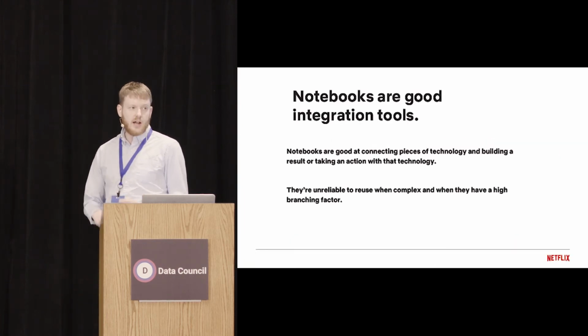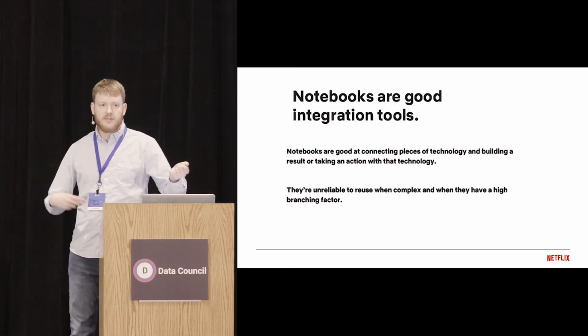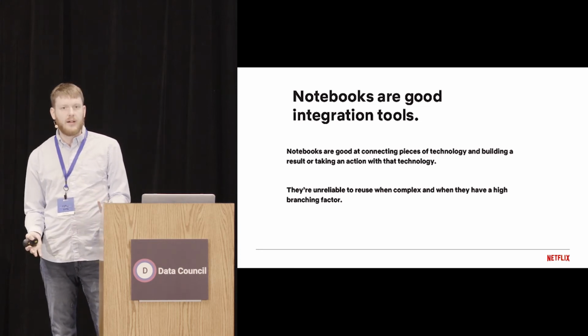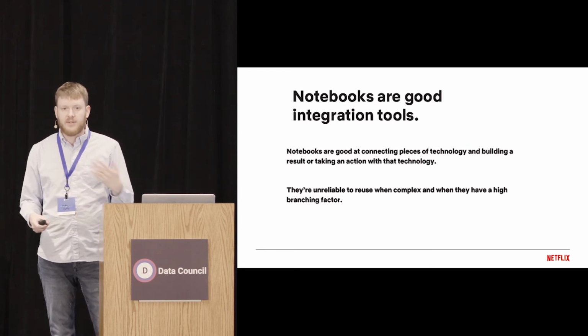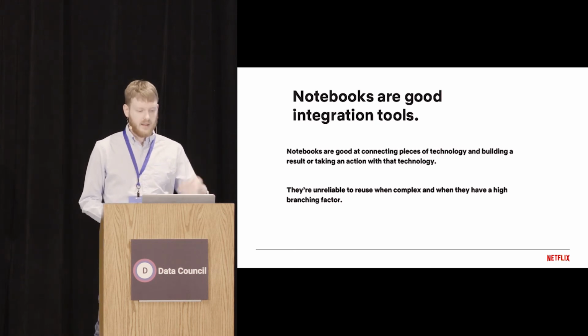So where they shine is as an integration tool. They're really good at showing how you're going to talk to three different systems, come to some result, and take an action. That's a really good integration where traditionally having a library is kind of awkward because it's talking between many systems. Or many times people just write a script and they never test it at all. Notebooks do give you a little bit better reliability here around what things are doing when they're running.